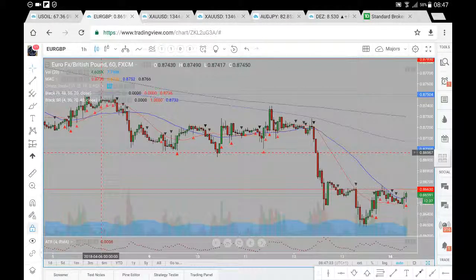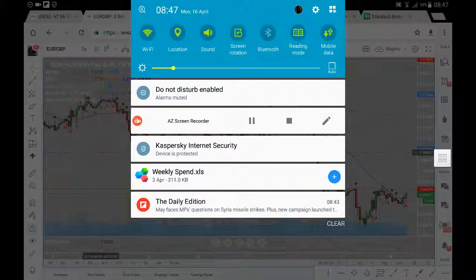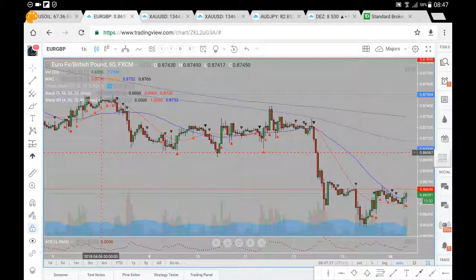So this is the Euro Pound analysis for Monday, the 16th of April. Now, let's just have a look at prices and where prices may likely go. So, previous year on the Euro Pound, we came in towards a 200 period average, had a brief consolidation.